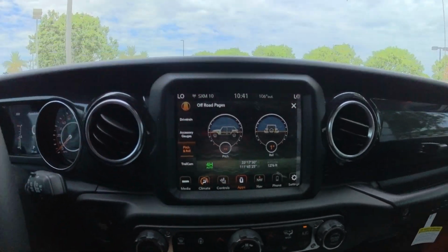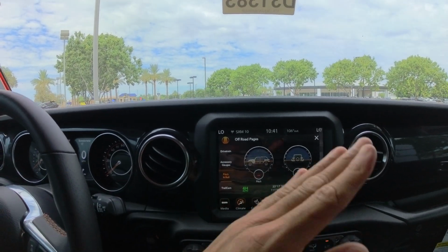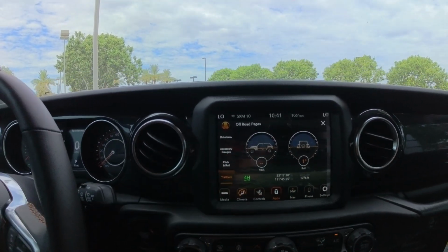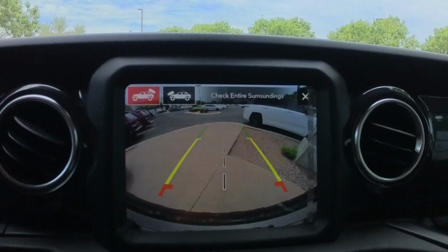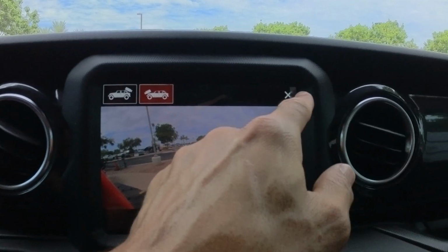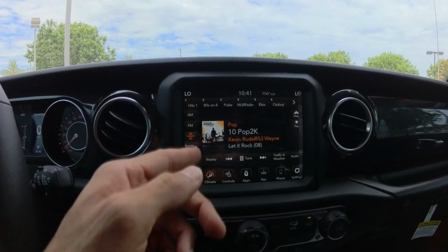And you see pitch and roll right here. You gotta pitch, you gotta roll, you gotta know them angles, because the last thing you want to do is pitch too much and roll right over. See, it's right there in the name, pitch and roll. Now you see the camera right there. You can see the front, as well as you can see the back, and it's looking nice and crispy clean, 1080p looking type thing. Now when you come over here, you got your media, everything looking clean.